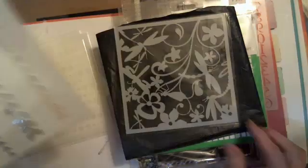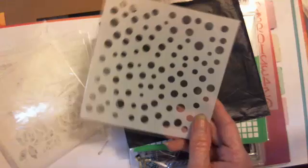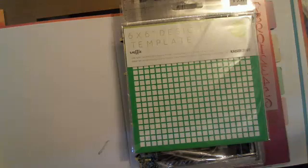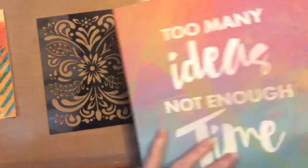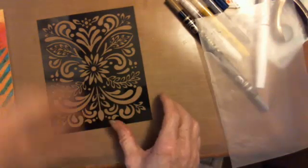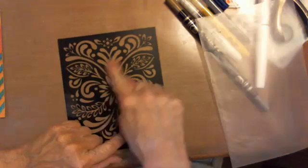They're too tiny. Yeah, that's what I think too. Oh, there's another circle one I could have used. Arrows. There's nothing in that pack that's going to work. So I guess I'm kind of stuck. They're either too big or too little. Does that count as flourishes, you guys?